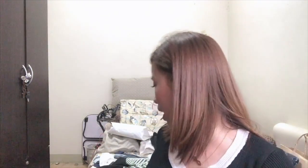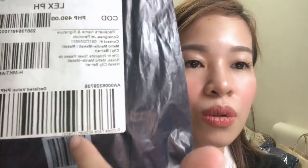Kasi nakikita nyo naman dun sa labas ng package, I'll show you, nakalagay Disco. Wait, hindi ko na siya makita. Here nakalagay Disco. But they gave me a different thing. So, it's Raz. So, this is how it looks like.